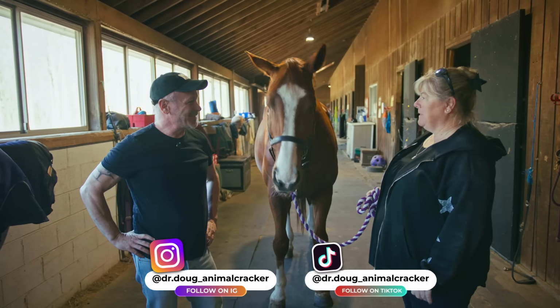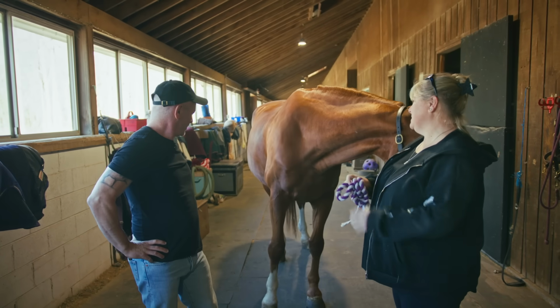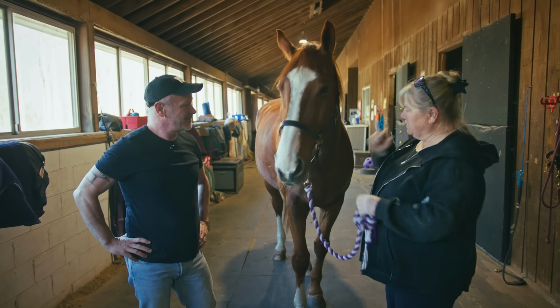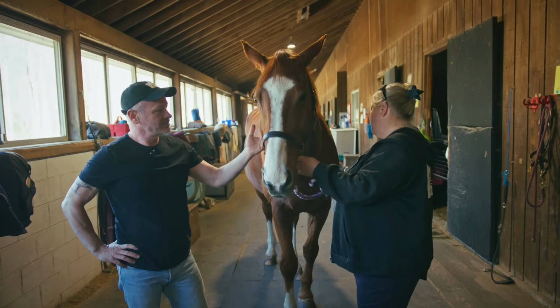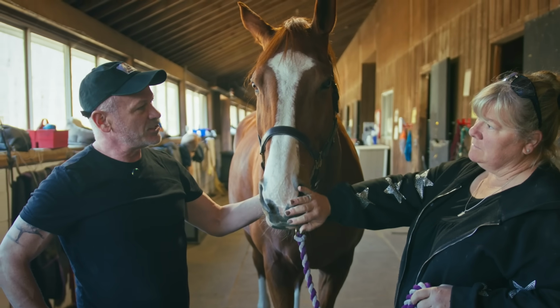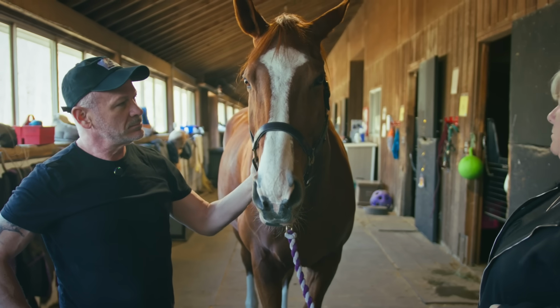And he is a big dude, isn't he? He's a big dude, but he's a kid's horse. He loves children. We don't really do much jumping anymore because he did strain some tendons. And is there any reason you wanted me to check him today, or just give him an overall checkup? I think an overall checkup would be great for him.